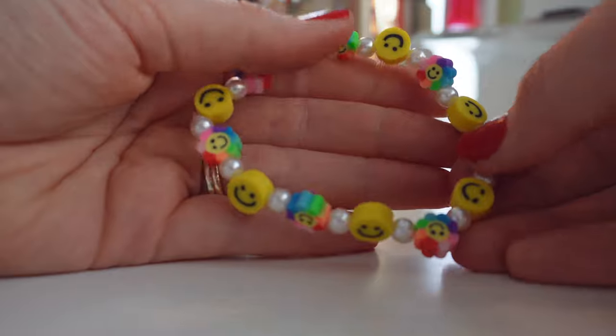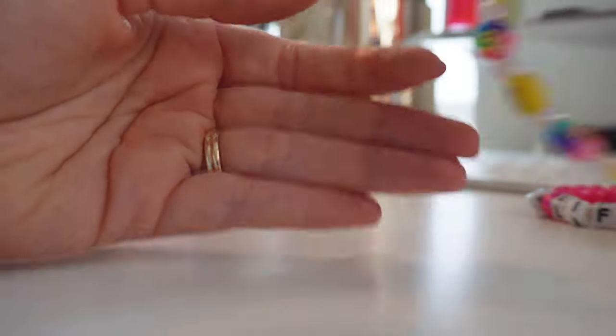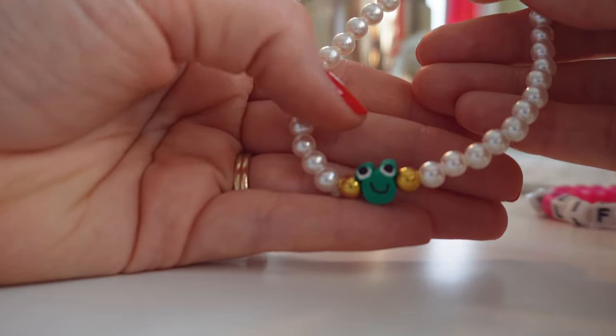Another smiley face one is the rainbow and smiley faces with the little pearls. I think these are so fun. I make a lot of these off camera as well because it's my favorite thing to do before bed, to make bracelets. We have this fun little frog one. I just think this little bead is so cute.